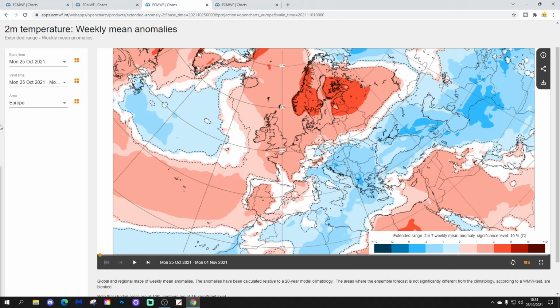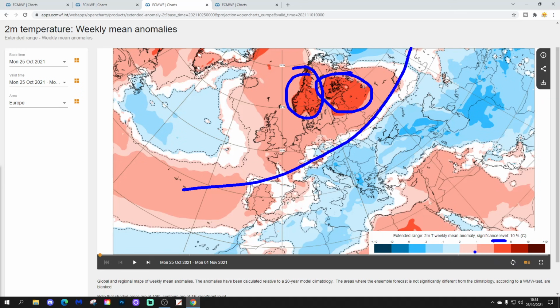So temperature anomalies look like this. A bit of a northwest-southeast split. So many northern and western parts of Europe are looking warmer than average, particularly so through Scandinavia and around the Baltic Sea into northeastern Europe and northwestern Russia. There we see temperature anomalies between around 3 and 6 degrees above average. Widely across the rest of Europe, we're going to be 1 to 3 degrees above average. So it's a very mild week to come across western parts of Europe.